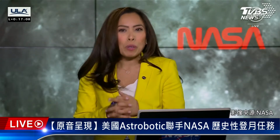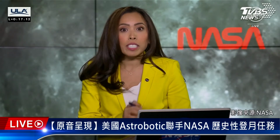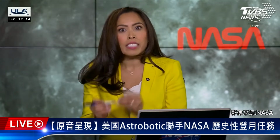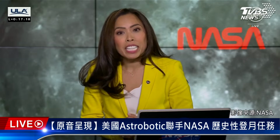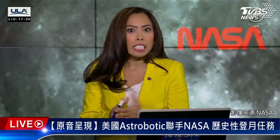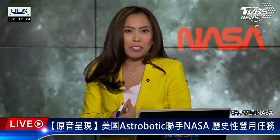CLIPS is short for Commercial Lunar Payload Services. It's a new model in which NASA contracts space on commercial missions to send science experiments to the moon ahead of us landing astronauts there. For today's launch, NASA selected Astrobotic to deliver its 5 lunar instruments. This is the first mission for its Peregrine spacecraft.